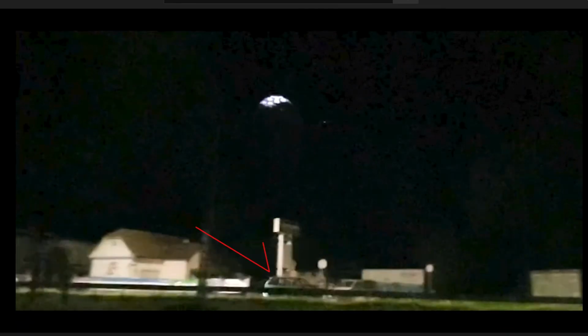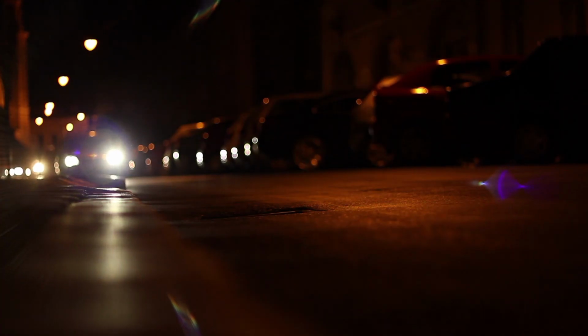Now let's take a look at these things flying underneath the craft. Here they appear to be flying by. Let's watch it over in case you missed it. Here they are again. But if we slow this down, you can see that they pass at the same exact time that the car below it is passing. Why, you would think? Well, I really believe that these are light artifacts coming from the headlights of these cars.